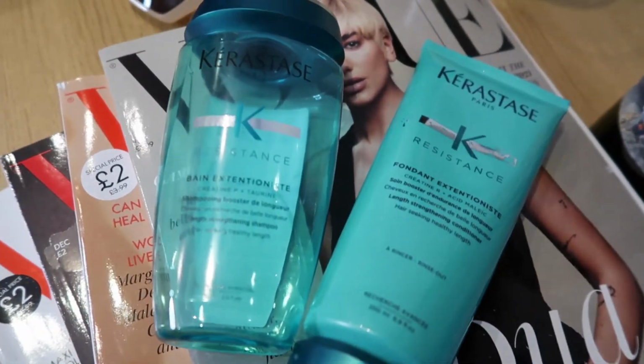I mean, it washed it and made it clean. It didn't really feel nice or make it shiny in any way, especially when I compare it to the likes of Olaplex, which I've been using a lot recently and I think is amazing for hair. I love the Olaplex products, and you are supposed to switch it up every now and again, but for maybe 3 out of 4 weeks of the month I will use Olaplex products. This one is described as a length strengthening shampoo and it's hair seeking healthy length. I was looking to grow my hair and it actually has grown pretty well.